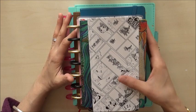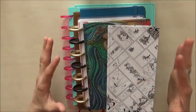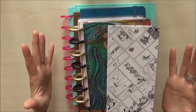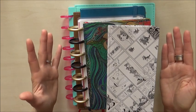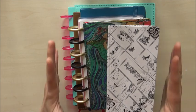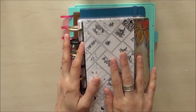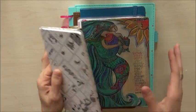So for this video, I thought I would go through each of the planners and discuss their layouts and what I'm thinking, how difficult it will be, how easy it will be to use them as an all-in-one comprehensive weekly planner. So we will go from small to large, starting with the Hobonichi Weeks.